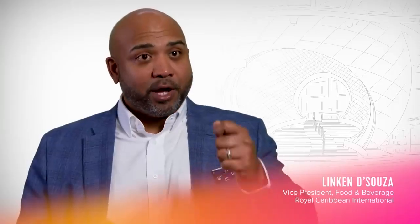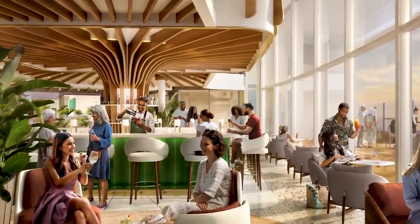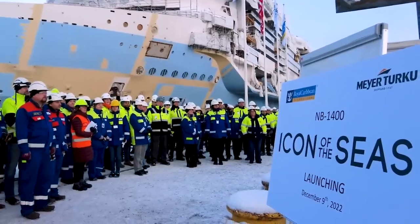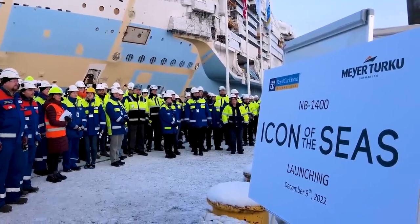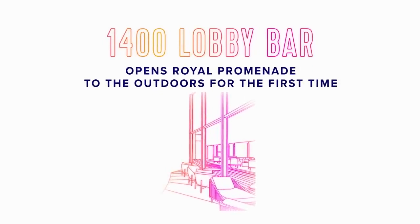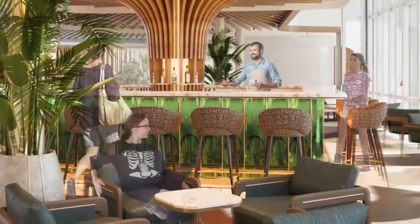The number of the hull on every ship is unique to that ship. On Icon of the Seas, that number was 1,400. And so the 1,400 lobby bar is our tribute to all of those hardworking folks who built this amazing and iconic ship. We really feel like that'll be in the meeting space of the ship. So it'll be open from 10 o'clock in the morning to past midnight.